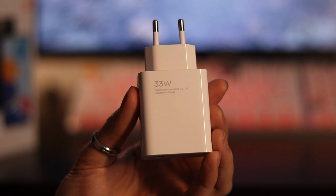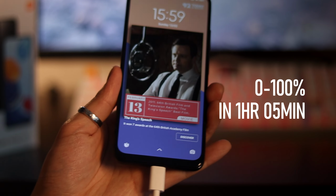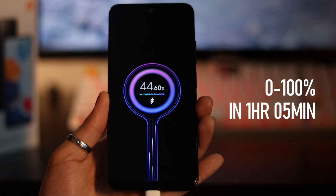Now, this phone does charge relatively fast with the 33-watt charger included in the box, so you can charge that 5000 milliamp hour cell to 100% in just about an hour. So those were my thoughts on the Redmi Note 11, so I'll just leave you with a biggest pro and biggest con before I end the video.